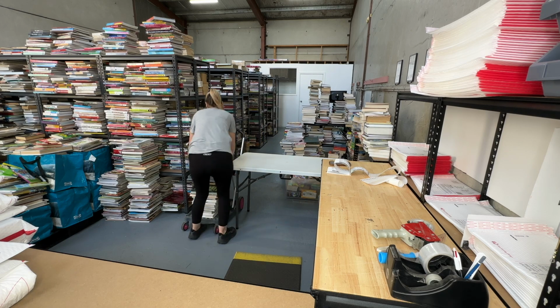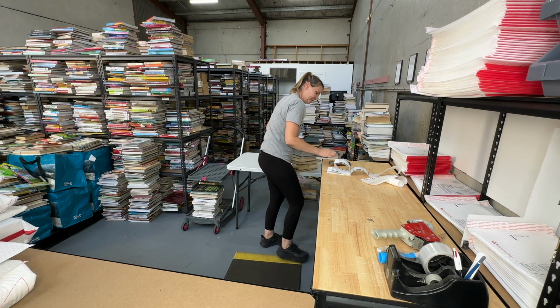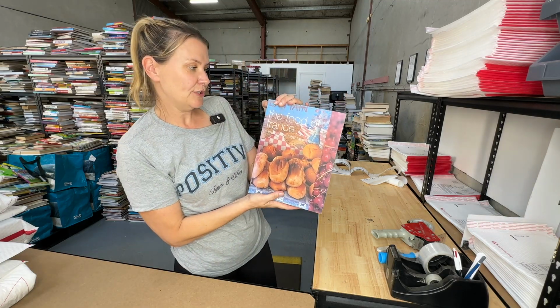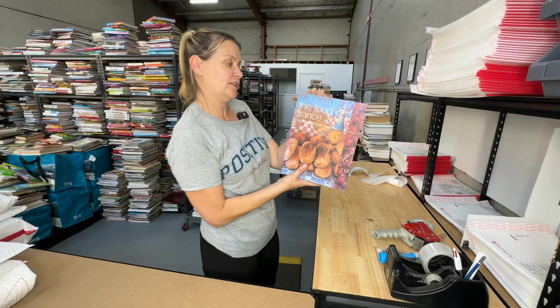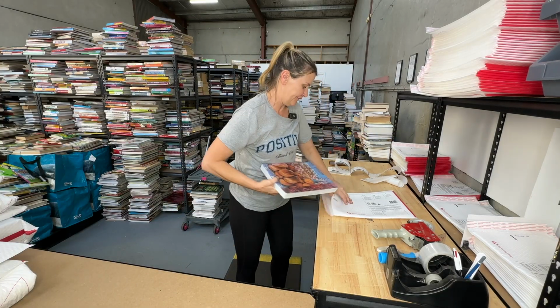Where are we up to? Guys, I'm nearly finished. I've only got a couple of little stacks here to go. The post office should be here very, very soon. Right, these ones have been listed since September 2023. This book has sold for $20. It is called The Food of France.